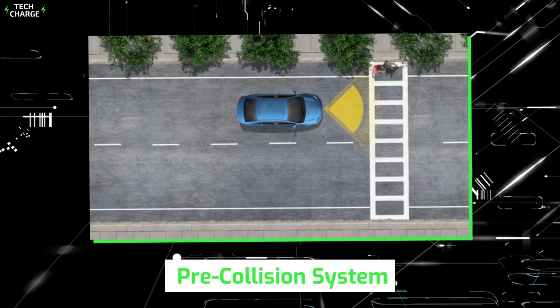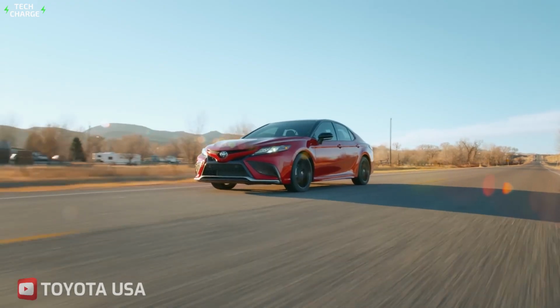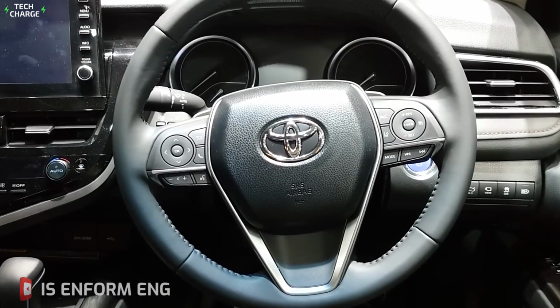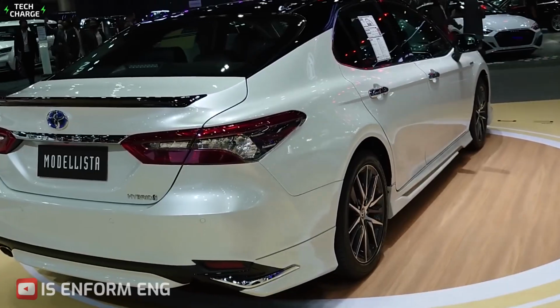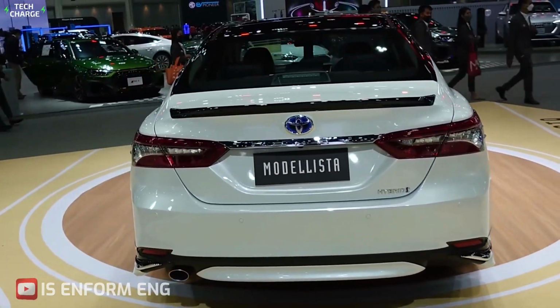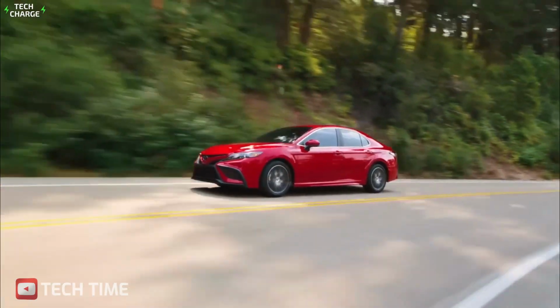Its pre-collision system with pedestrian detection avoids collisions. Camry Hybrid is intended for full-speed range drive and highway use. Its dynamic radar cruise control (DRCC) and available full-speed range DRCC allow driving at a preset speed. Thanks to Toyota's build quality, it offers a 10-year, 150,000 miles hybrid battery warranty. Car enthusiasts will love its drive with powerful features.